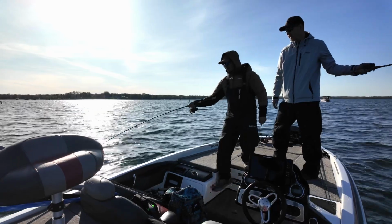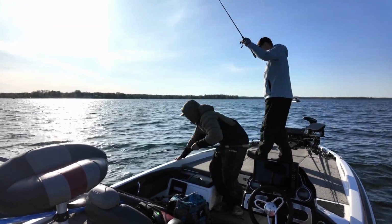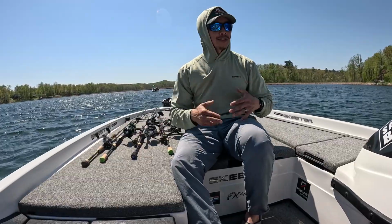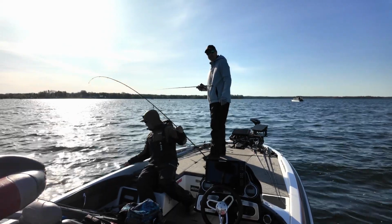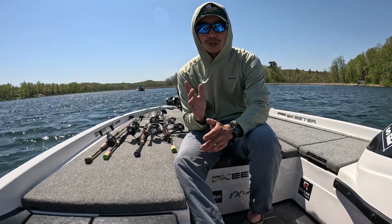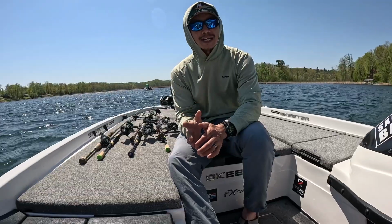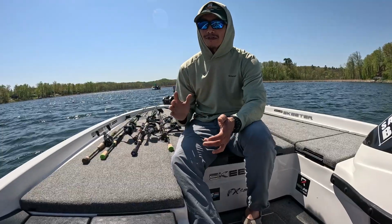Fish were not really in the patterns that I was looking for them in the morning time, so I kind of changed things up, changed my depths just a little bit, and that's when I actually locked onto them. So I ended up fishing from about 6 in the morning until about 8 o'clock at night, and the bite really picked up between, I'd say, 6 at night and 8 at night. That's when we got on probably the best bite of the day.